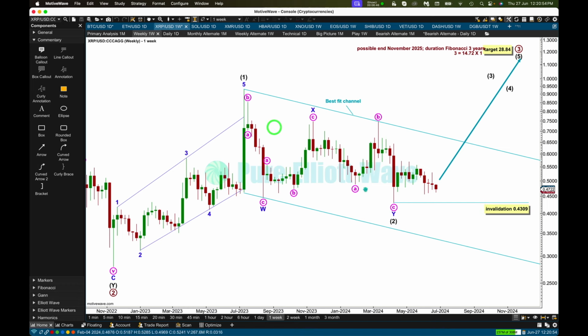I've drawn a best fit channel around intermediate 2. If we see a full daily candlestick above and not touching this trend line, the channel would be breached. I would have some confidence then that intermediate 3 is indeed on its way up to new all-time highs.